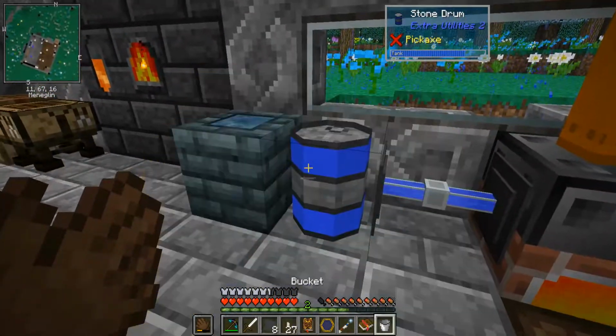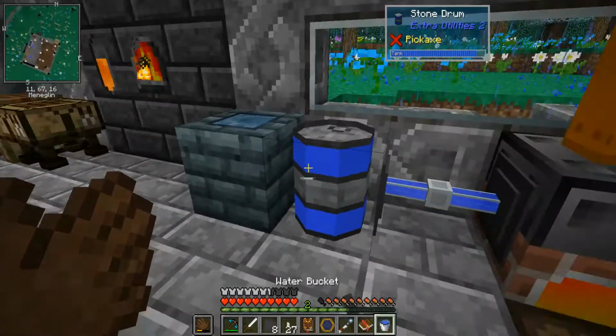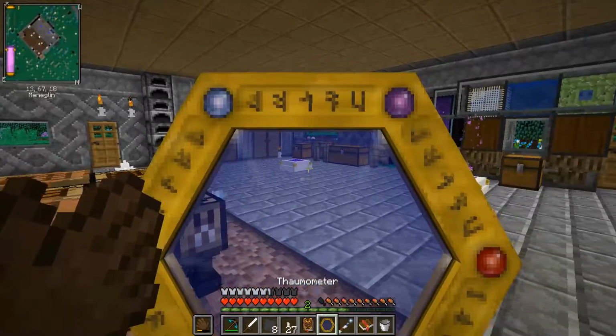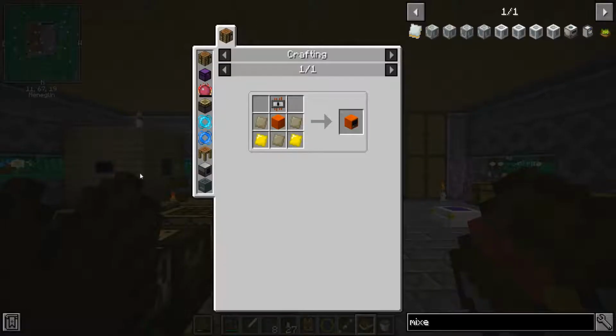You got a bit of water. Put another couple of buckets in there. Maybe one more. Yep, cool. Well, there's an advanced alloy plate. I mean, that's a step in the right direction for the controller.